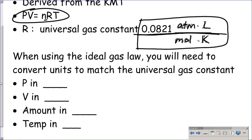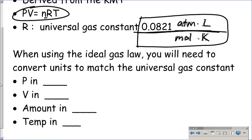Now this one is special. So on problem set questions 1 through 16, I could give you pressure in any pressure, right? As long as they're in the same pressure units, you were fine to use them, right? What did you have to do with liters? I mean, with the volume, did it matter? Milliliters, liters? Not really. Temperature? Convert to Kelvin, always. 100% of the time you had to convert to Kelvin.